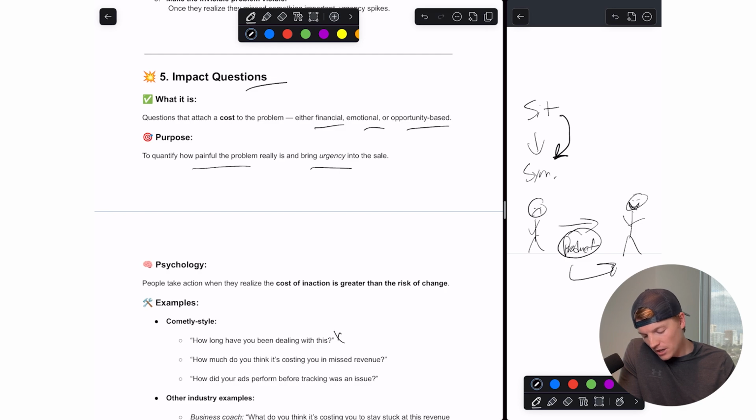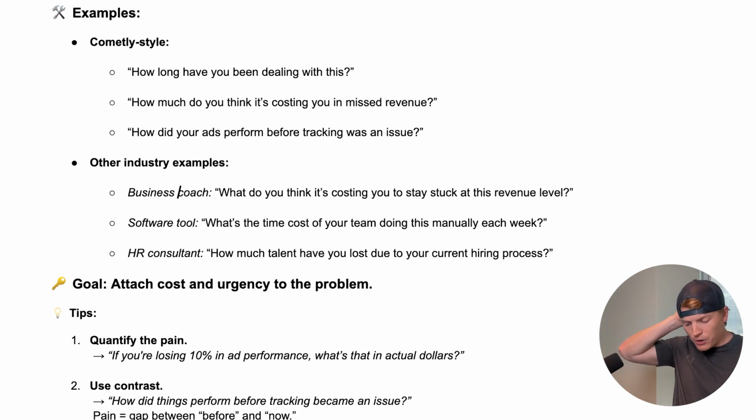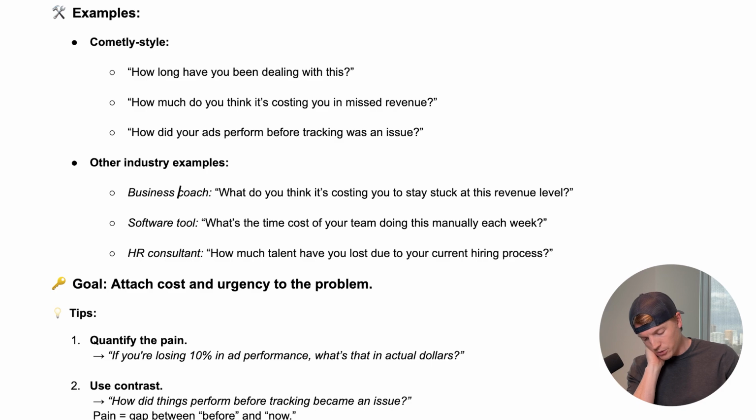Some examples here. In Cometly, we would ask this one every call. So how long have you guys been dealing with this? And they'd say, I think like 6 to 12 months. 6 to 12 months. Wow. And then they're like, yes, it's kind of been a while. How much do you think it's costing you in missed revenue, right? How did your ads perform before tracking was an issue? Okay, some other industry examples, business coach. What do you think it's costing you to stay stuck at this revenue level? Software tool. What's the time cost? We'd ask this one in Cometly too. What's the time cost of your team manually doing these spreadsheets, manually doing this every single week? Stuff like that. So you really are trying to attach a problem or opportunity cost or something specific to it.